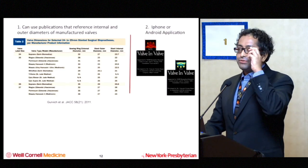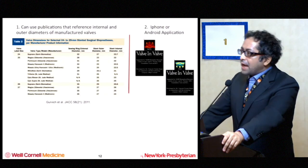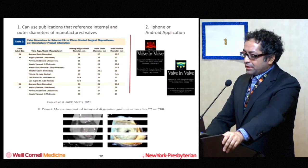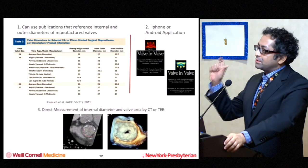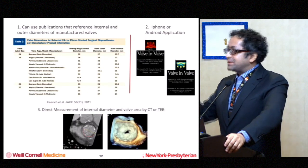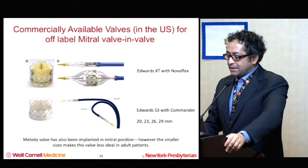This is actually such a useful app. It gives you each valve in each different size. It tells you what the valve should look like under fluoroscopy, and generally gives you a good correlation of which valve should be implanted. I will say, though, it is important not to rely completely on the app, because there are times where you measure things out on either echo or CT, and for whatever reason, what the app and the reference guides say about the internal diameters is actually different. The reference valve area is different, and we choose a different valve size accordingly.